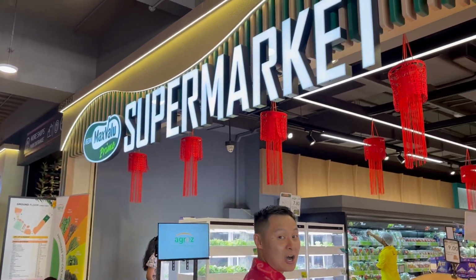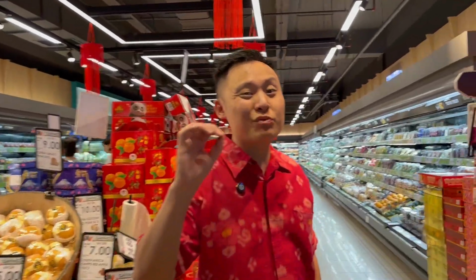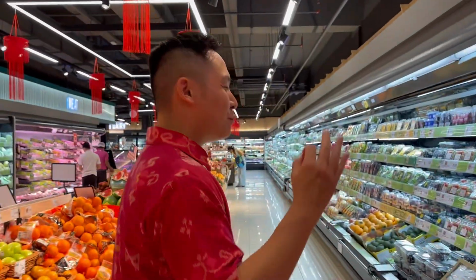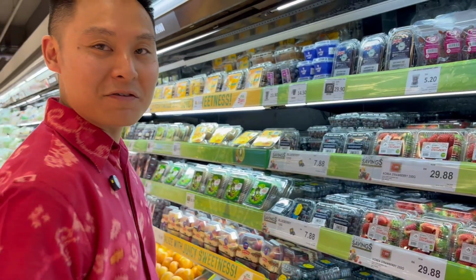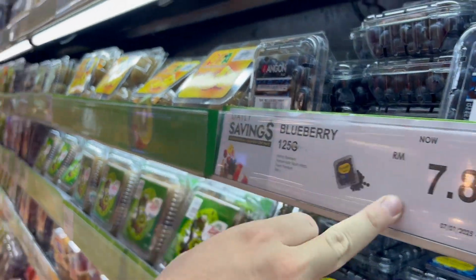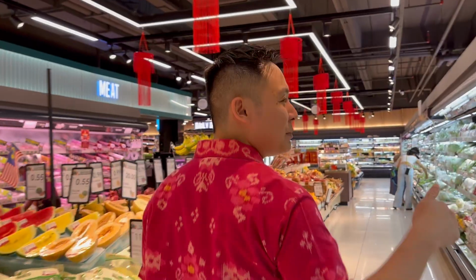They even have a mini Aeon supermarket over here lah. Now let's go check this place out, because I believe the prices over here are going to be slightly adjusted to the pricier end, because they know the people residing over here can afford premium products lah. So let's see. Strawberries, 10.90. Not too expensive. Blueberries, typically outside in the market, sometimes you can get for 5 ringgit. This one goes for 7.88. Still affordable, but maybe a bit of a 40% hike, right? But okay lah, maybe people here can afford it.